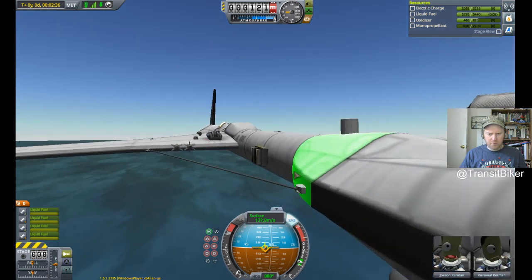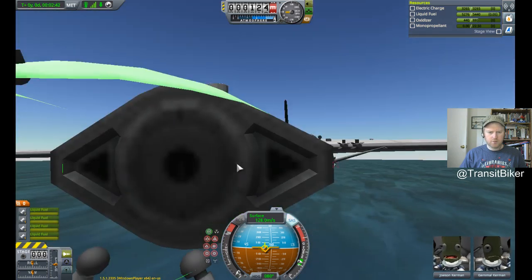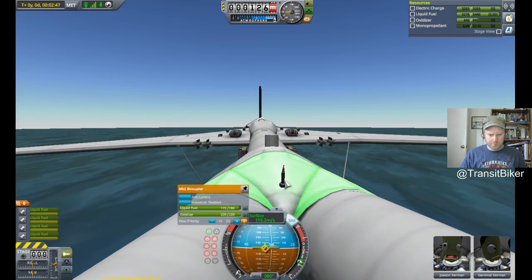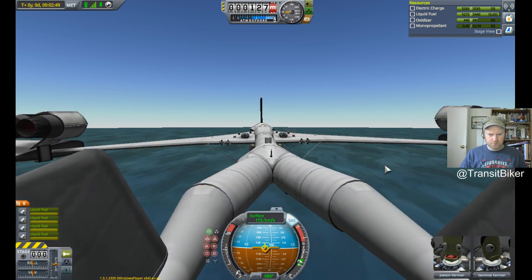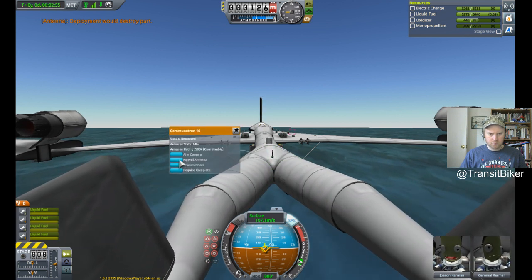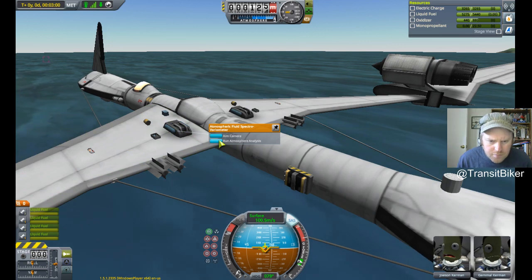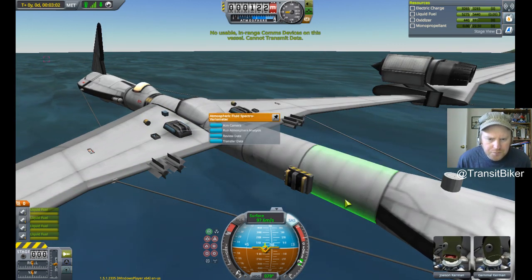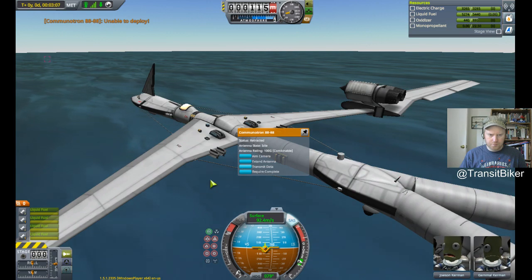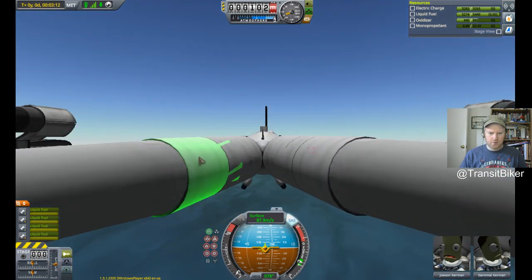Whoa, this deployment of destroyed part. Oh, okay. How are we supposed to get all this data off of here then? Oh, you've got to be kidding me, man. Ah, whatever.